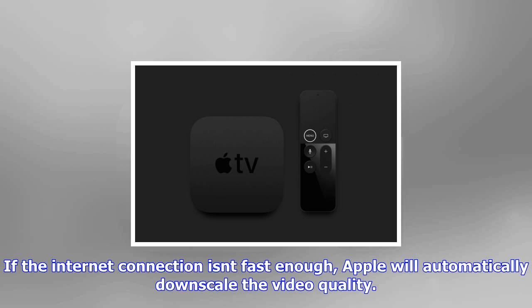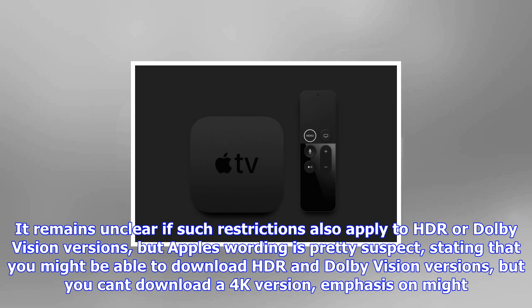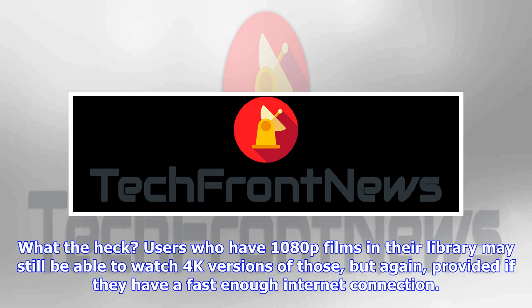It remains unclear if such restrictions also apply to HDR or Dolby Vision versions, but Apple's wording is pretty suspect, stating that you might be able to download HDR and Dolby Vision versions, but you can't download a 4K version. Emphasis on might. What the heck? Users who have 1080p films in their library may still be able to watch 4K versions of those, but again, provided they have a fast enough internet connection. Offline, 1080p films will still play as 1080p, which is kind of a bummer.